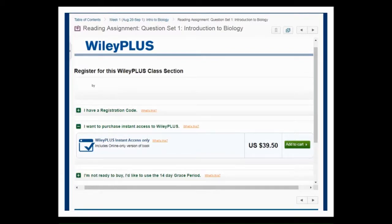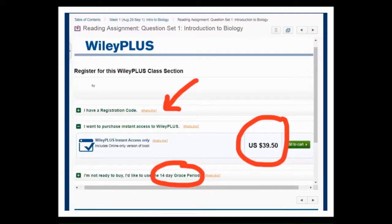And at this point, there are a couple of choices that you can make. If you have purchased the Wiley Plus packet from the Chattanooga State Bookstore, then you can simply click on I have a registration code, and I'll show you what that looks like in a minute. If you want to purchase it directly here at the Wiley Plus website, and it's cheaper to do this, a price that's cheaper than our bookstore, then you can simply add this to your cart and purchase it with a credit card. If you're waiting for financial aid to come in, or if you need to wait, you can have a 14-day grace period as well. So at this point, you need to decide which of those 3 scenarios fits your situation the best.